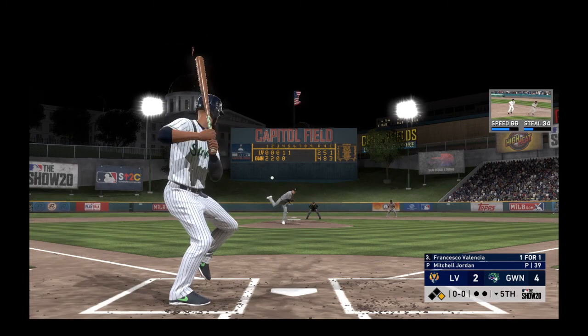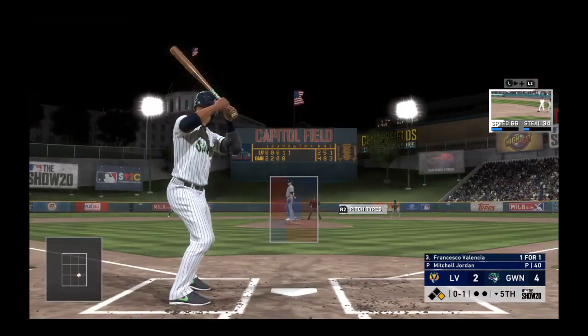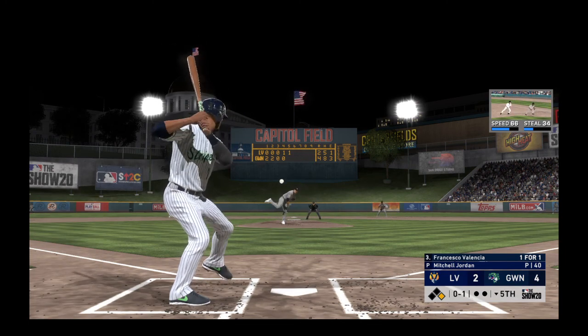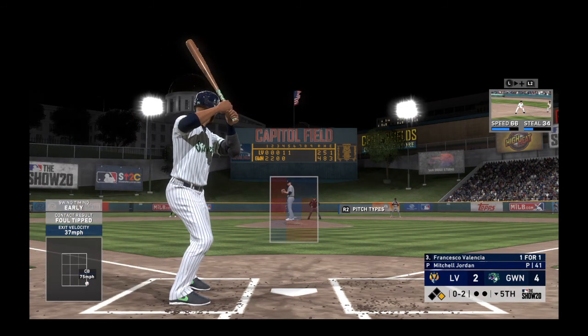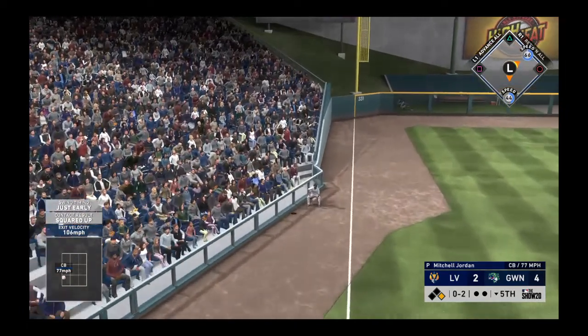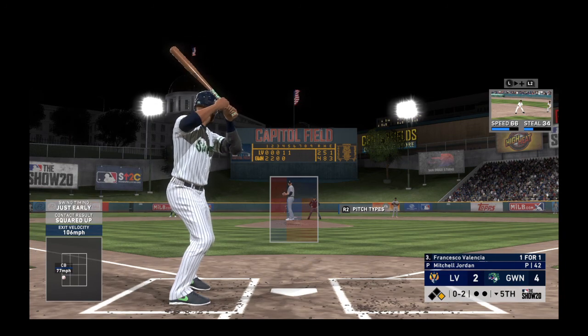Into the box now, Francesco Valencia. Grounder down the line at third. It was a walk in his last trip. Set to deliver the 0-1. 4-2 our score here as we play inning number 5. A swing and a shot hit down the corner. And this will wind up being nothing more than a long foul ball, and it'll hold the count at 0-2.